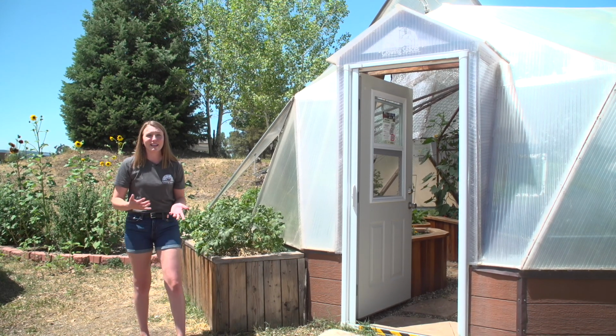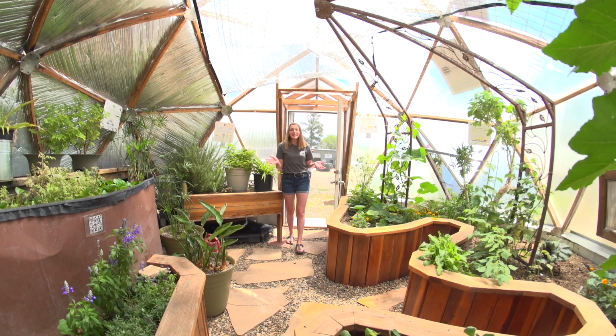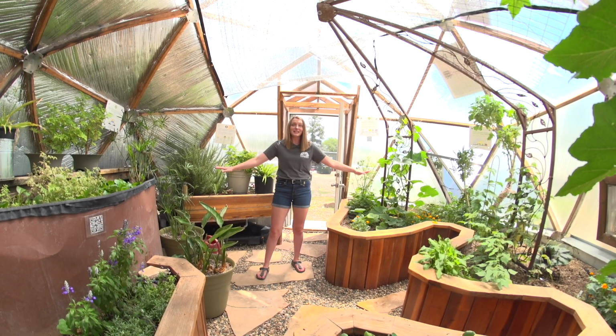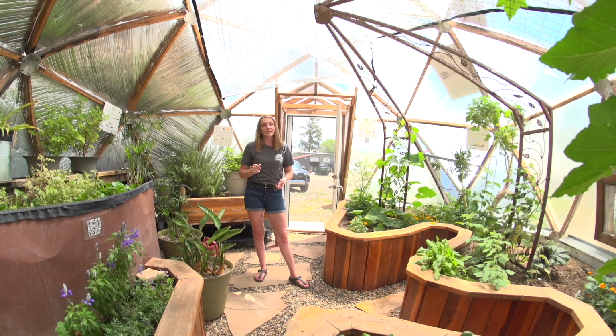That way you're not limiting the thermal gain that you'll get throughout the winter. So here we are in our 18-foot growing dome. Again, we have the wide-angle lens on the camera, so don't let that deceive you. This is 18 feet in diameter, and our center point in this dome is about 10 feet 5 inches high.